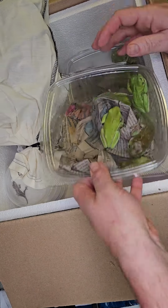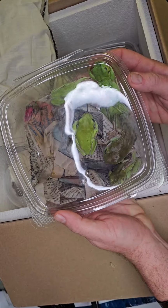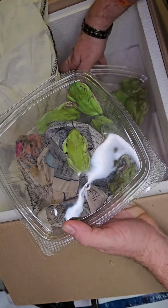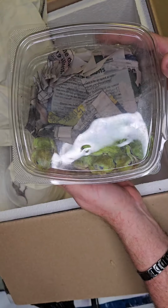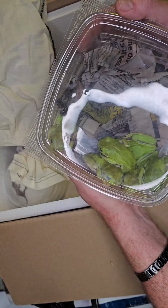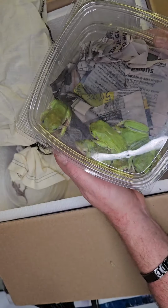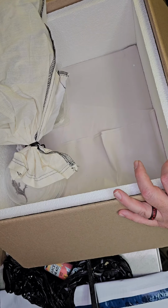Next up, we got a bunch of dumpy frogs. Everyone loves dumpy frogs. These make great frogs. We have some more right here. These guys are awesome because they are relatively easy to care for. They're pretty hardy, so it's not like some of the other frogs that if you look at them the wrong way, they have a heart attack. These guys make really good pets. So we got a bunch of those.